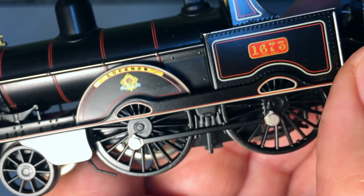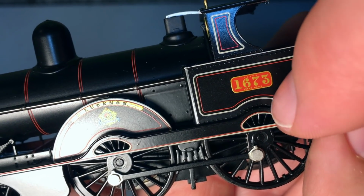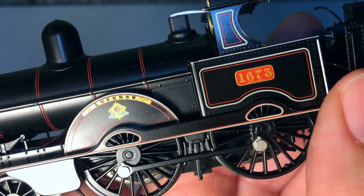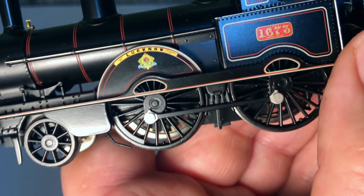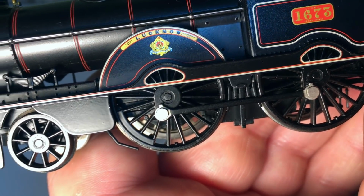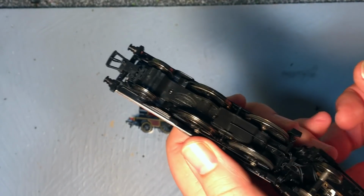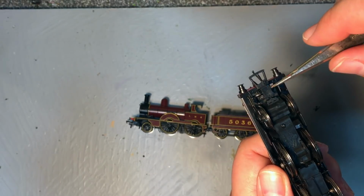I particularly like these sweeping curves on the running plate, with these holes through that you can just see the spokes of the wheels, and as it runs you can also see the connecting rods moving around. The connecting rods themselves have a hexagonal nut. They are actually quite nice and subtle, finished in the correct colour, and if you want to gain access to change that rearmost set of wheels, it's quite simple.